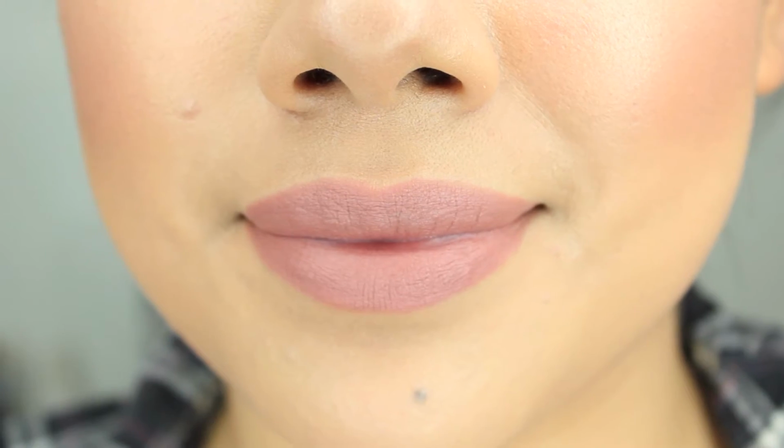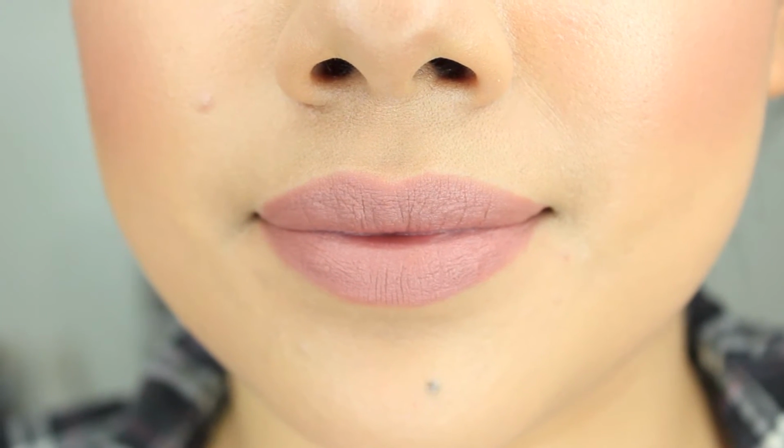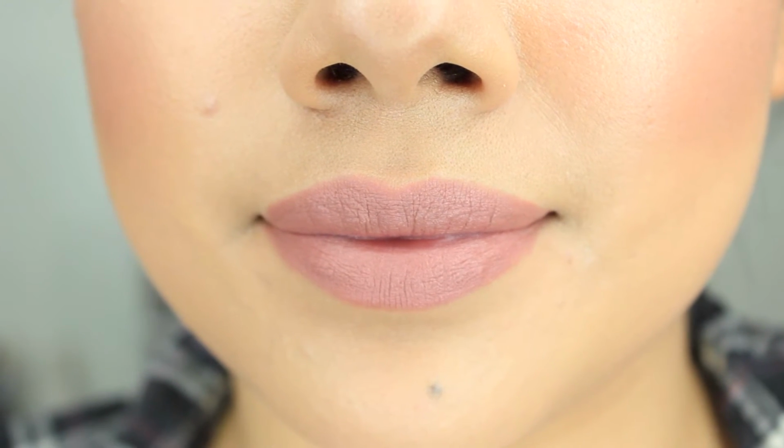Now for Milani, again from their new collection, this is their Color Statement Moisture Matte Lipsticks. This is in the color Matte Naked, and oh my god, this is gorgeous. You need this in your life. This is going to go so great with light to dark. I'm definitely trying to hit both skin tones, and with these types of colors, it's going to look different on different skin tones, but yet beautiful. So I really love this.